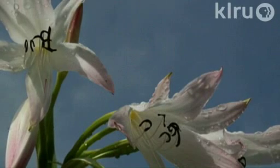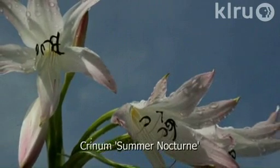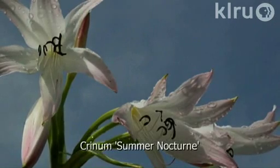And there's one called Summer Nocturne as well, and this one sounds like it would be a real performer for us. It's neat because it doesn't start blooming until late summer, and it goes all the way into the fall. One of the original names was Almost Autumnalis. And a nice fragrance, and it multiplies in the ground, so it doesn't take long for you to go from one bulb to many.